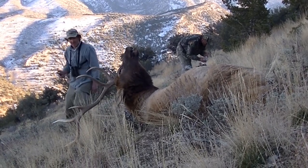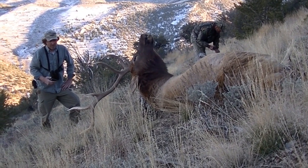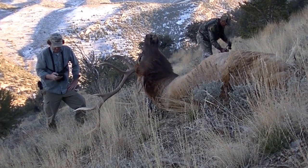About the score. It's a big, mature bull elk. Nice. Yeah. We got back to the truck and Tom tried to pick up Dave's pack. He's like, oh man, I didn't realize it was that heavy. It was so heavy. It was ridiculous, actually. You know, when you were filling his pack up with that meat, I was looking at it thinking, better him than me.